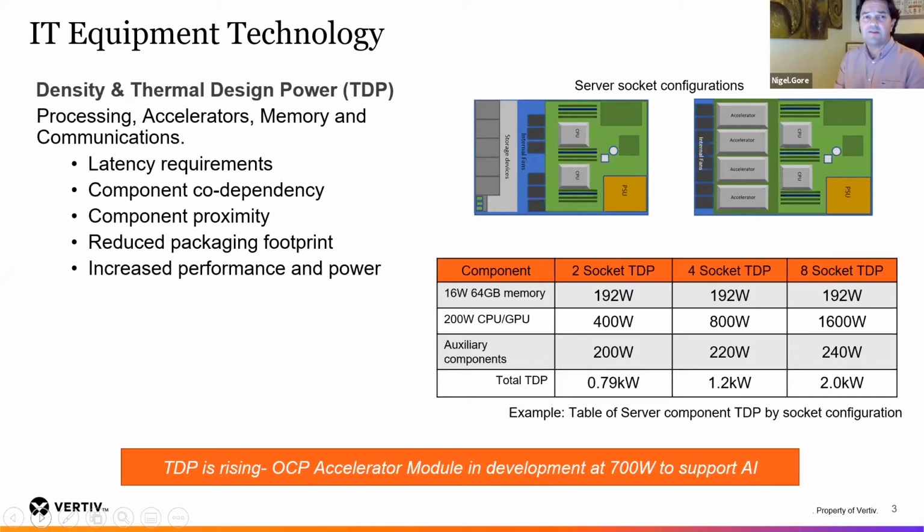And these low latency requirements are really driving component codependency. This dependency is bringing the components closer together, and new packaging paradigms are coming into effect. All this combined is raising the power and performance benefits that we've seen.